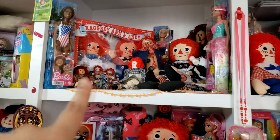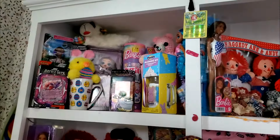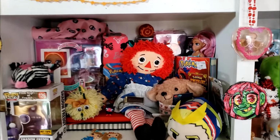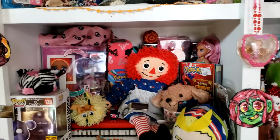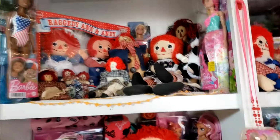So a whole bunch of stuff all spread around, and there's some back there. None up there, but if you want to see that, I'll show. And there's some down here as well. Me and Katie collect a lot of these things. I clearly collect a ton of other stuff as well. I also collect Barbies and just stuff that I like.